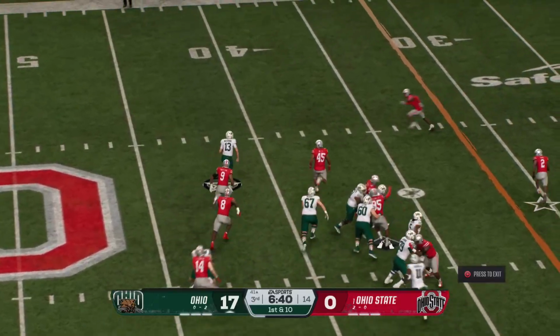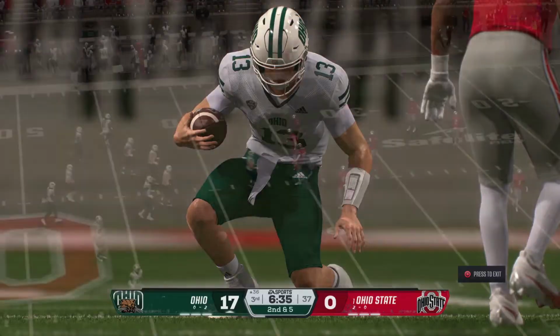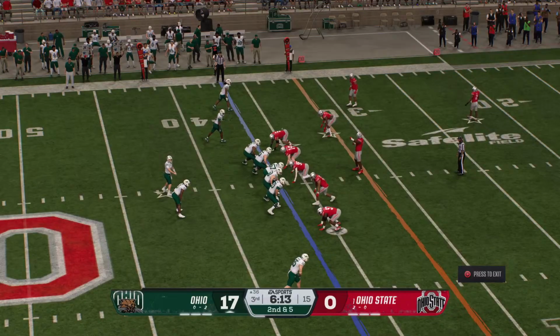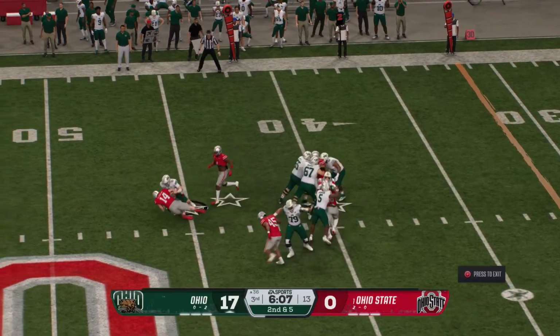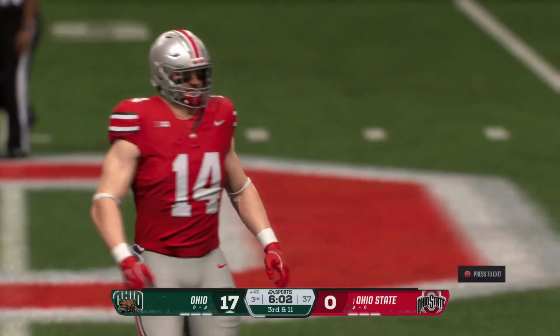He'll pull it on the read. And a nice solid pickup there before the defense wrestles him to the ground. They'll go to work on 2nd down after doing damage on the ground. Back to pass. Oh, they're after him. And the quarterback will be slung down back at the 43.